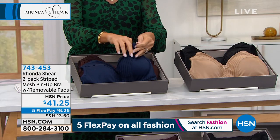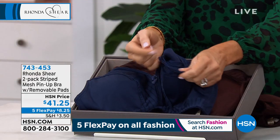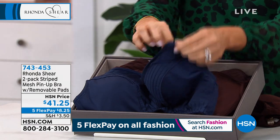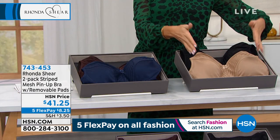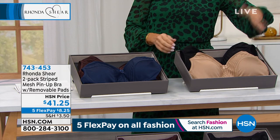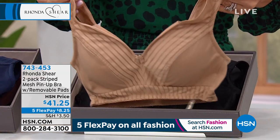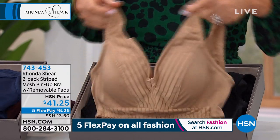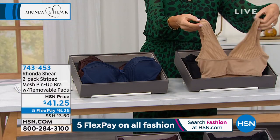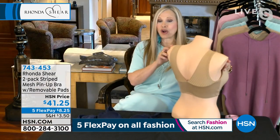By the way, they all come with the removable pads, so you can put inside of there whatever pad you want to, or take the pads out. It's up to you. There's the navy and espresso, or the classic, this is the black and the beige. We will be talking about the matching panties coming up. But again, you're a pinup. Is that not your number one push-up bra? I'm telling you, it's just my number one leisure, but it does more than just be leisure. It always has.